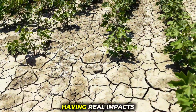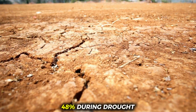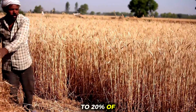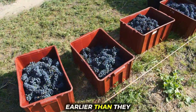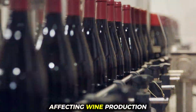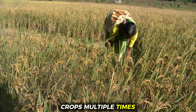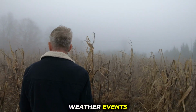These changes are having real impacts. Corn yields in the U.S. Midwest drop by about 48% during drought years. In India, wheat farmers lose up to 20% of their crop when heat waves hit during critical growing periods. Even in Europe, grape harvests are happening weeks earlier than they did 30 years ago, affecting wine production. For many farmers, this means replanting crops multiple times in a season, or losing entire harvests to unexpected weather events.